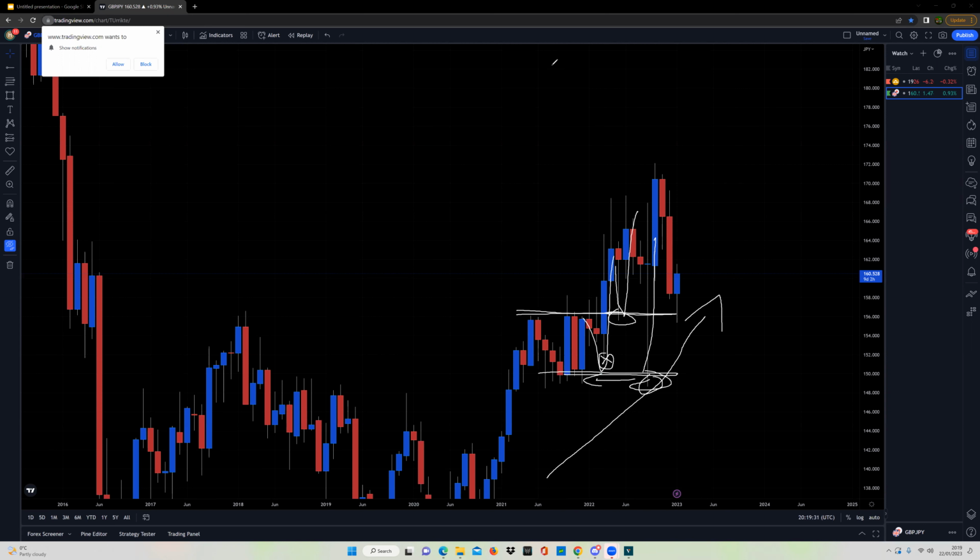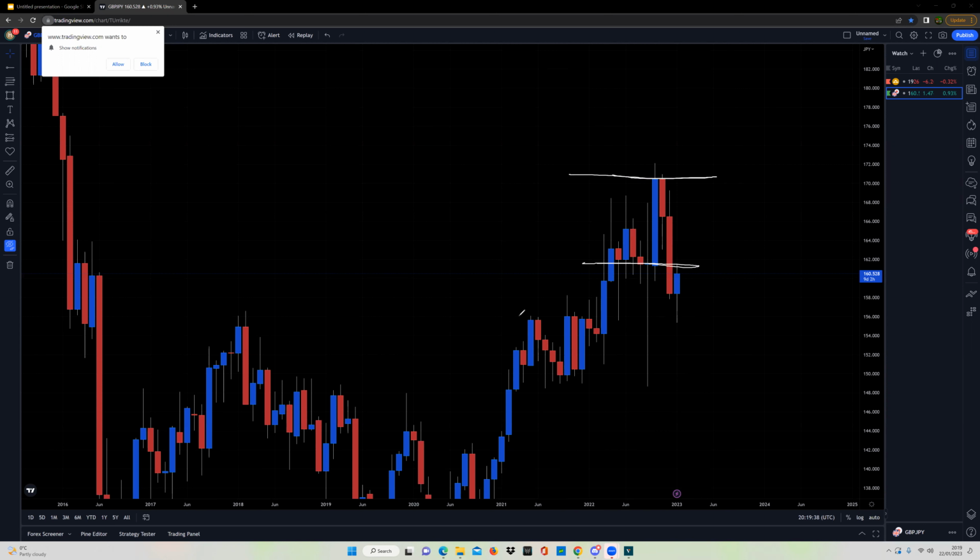Now, obviously, we can clearly see that currently our main area of interest would be over here on the monthly, and then we've got this secondary area over here. At this stage, once this candle closed below this area to the left-hand side, we're basically in this kind of tricky spot in the range, right? We can probably understand why that's happening.